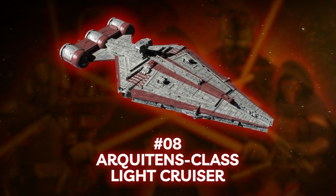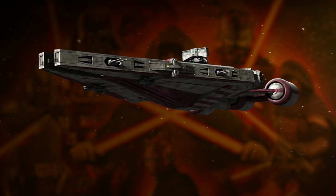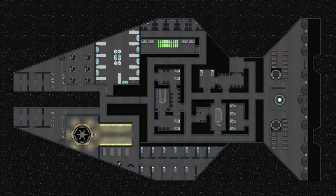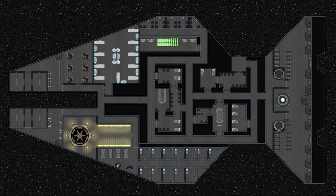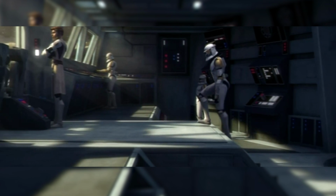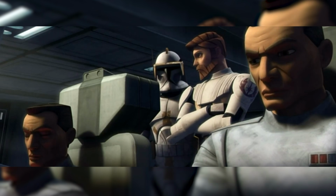Number 8. The Arquitens-class light cruiser. The Arquitens looks sleek in the holo brochure, around 325 meters of dagger-shaped authority, but you move in and realize you're living inside a wedge. Crew figures often land around 100 officers plus enlisted personnel, and the ship feels like it was designed for command presence first and human comfort somewhere around priority number 12.